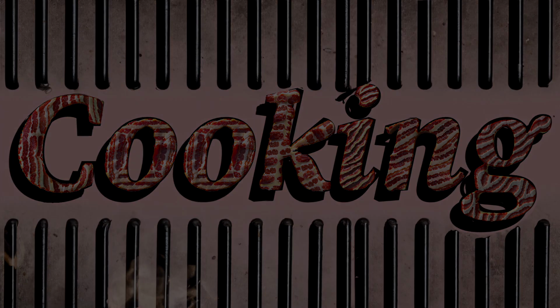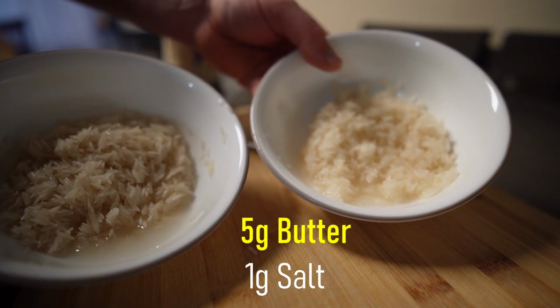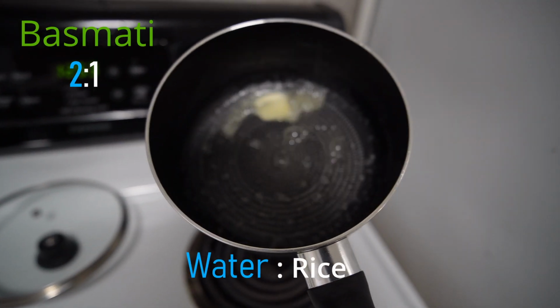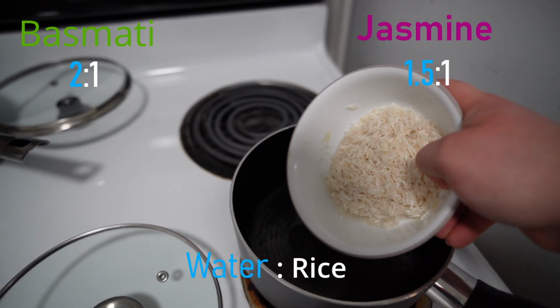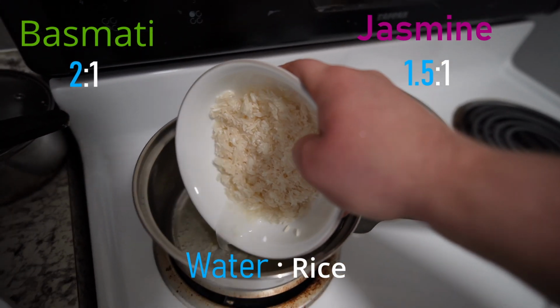Now, time for the cooking. I will be using the same amount of butter and salt for this test. I went with 5 grams of butter and 1 gram of salt. The only difference I will be implementing is the amount of water used during the steaming process. The Basmati rice will be using a 2-to-1 ratio. The Jasmine rice will be using a 1.5-to-1 ratio, since Jasmine rice tends to hold more moisture.